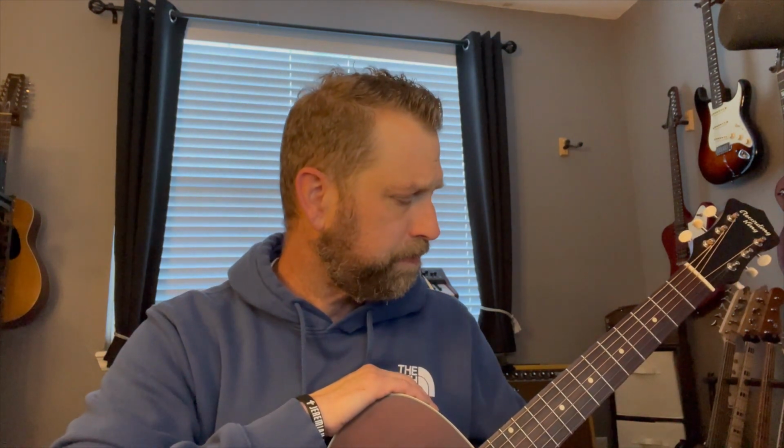This is a solid wood guitar. You're not buying a solid wood, all mahogany guitar with a solid spruce top for $300. And this thing stays in tune, plays great. It's a songwriter's dream.